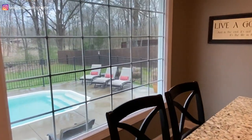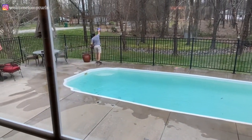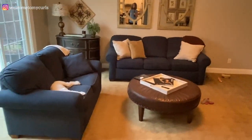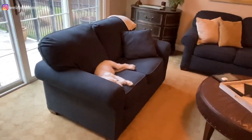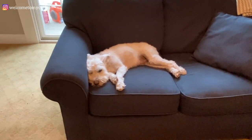Is it raining? Oh, no. Rainy is outside working on the pool. We're gonna go outside. So this is the living room. You can see Maxie sleeping. Hey, Maxie. Maxie's sleeping on a couch. This is his couch. This is where he hangs out most of the time, right there.